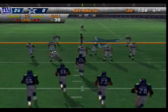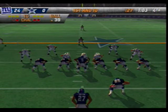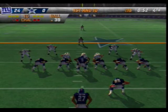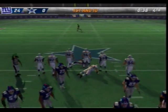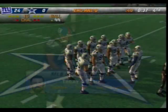First and 10. Ball on the 39-yard line. Let's do our thing. They don't get nothing. Not today. Here we go. You can't stop me. Watch that screen. Turn it up now. Get it started. Watch the play. On the call. They'll spot this one at the 44-yard line. So he does a good job to get in on the play and records his 8th tackle.